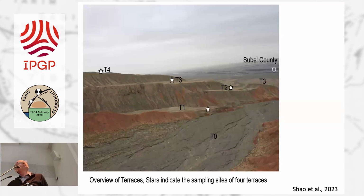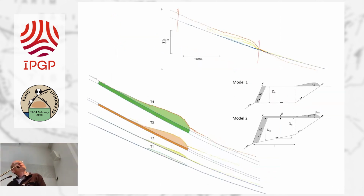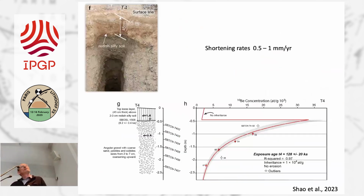Again, same technique. We go on each of these terrace levels. We can measure their height. We can then try to date all these levels, what we did with the depth profile and cosmogenic isotopes. This is a view of the deformation of these terraces. We can measure the vertical offset. Here we discuss shortening amounts by discussing a river profile change with time. Dating again with modeling of the upper cover here, depth profile.